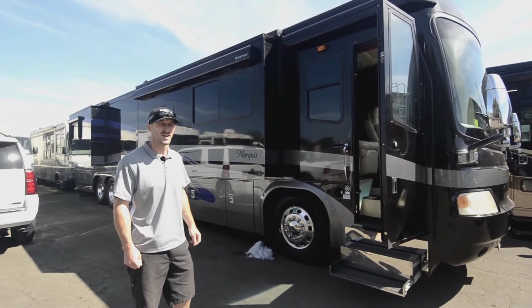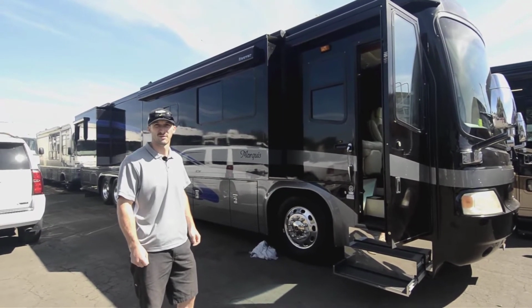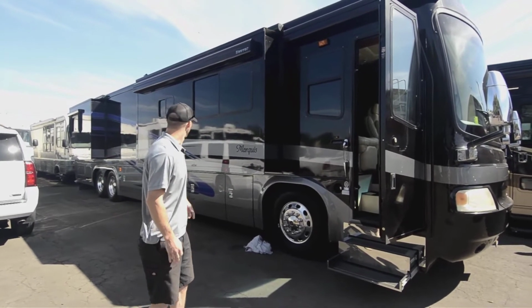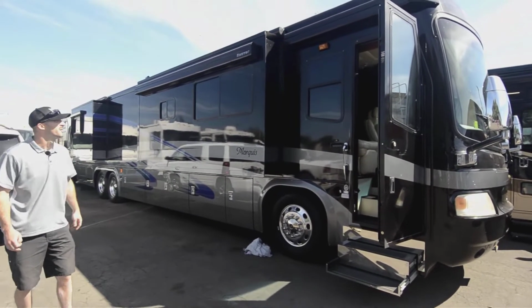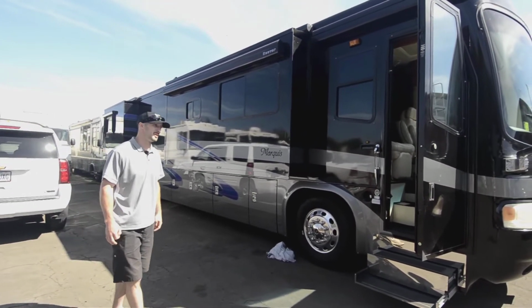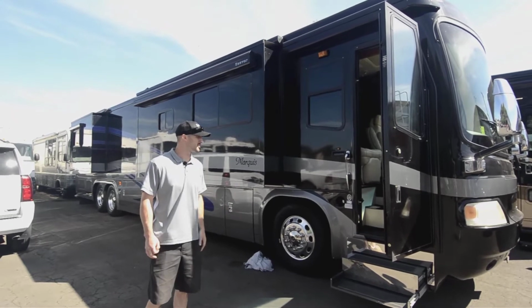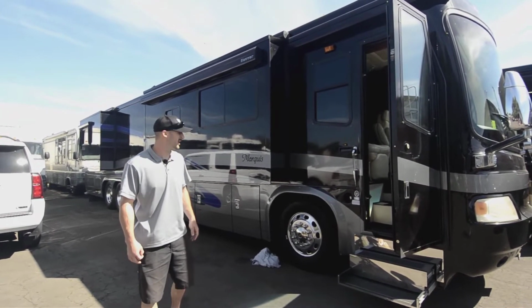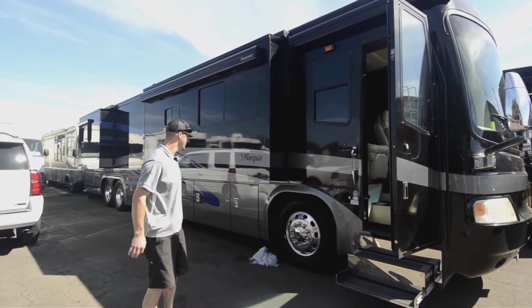It is on the Roadmaster chassis with a 525 horsepower Caterpillar engine, so it'll get you down the road and some. As you can see, it's been really well taken care of. Beautiful paint on here, no scuffs, anything like that. The people did a really good job keeping it. They're the only owners of it, and they only put like 21,000 miles on it or so, a little bit over that. So this is a diamond right here.